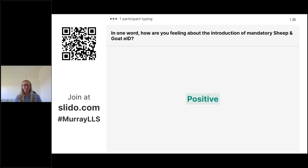Positive, that's a great one to start off with. Oh, and optimistic. It seems like at least at the start, we've got a good positive audience, so you're aware of what's going to happen and hopefully the benefits of it. Right, I'm not sure if anyone else is thinking of any other words that you'd like to add. All right, well, I might move on just for sake of time.